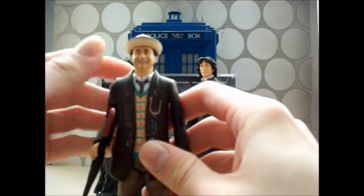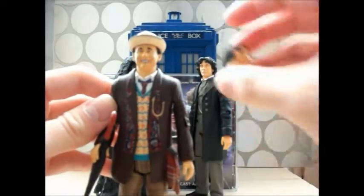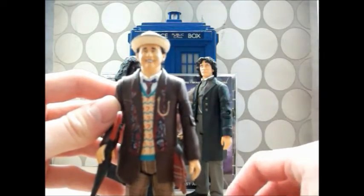And a very nice variant. Future variants, we might get the big brown coat that goes over this one, who knows. Hopefully one day we'll see a serious, solemn head Sylvester McCoy wearing his hat. It hasn't happened yet, but we live in hope.